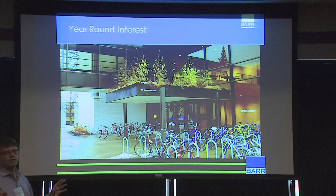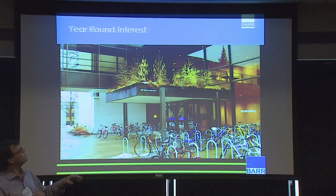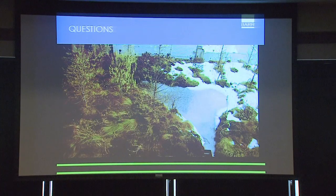Year-round interest: tamaracks are really unusual. If you don't know about tamarack trees, they are actually a deciduous conifer. They drop their needles every single year. In the fall, they turn bright yellow, they drop, and they look dead. Everybody freaks out: oh, our trees have all died. And then in the spring, they emerge with super green, almost fluorescent green needles. So it's awesome. There it is, frozen.